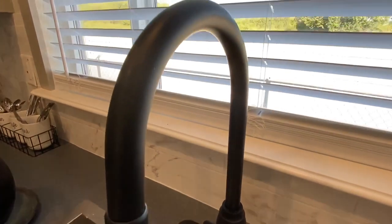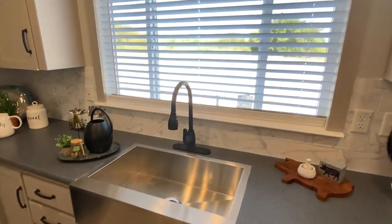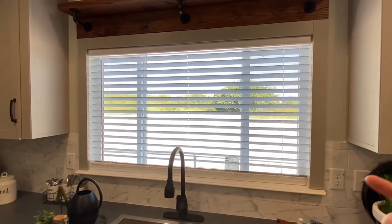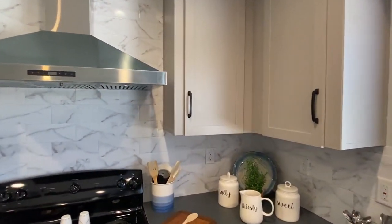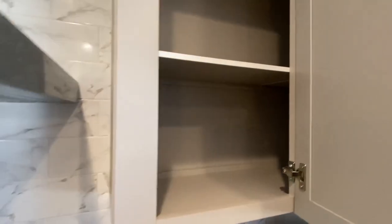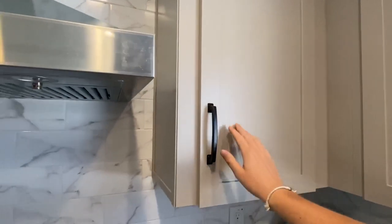What a faucet. There's that window we was just looking at on the exterior. See how big that window is? Let's take a look into one cabinet. I like the colors of these cabinets. I'm a fan of that.